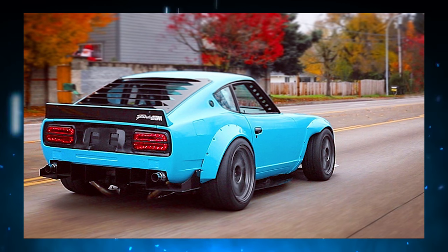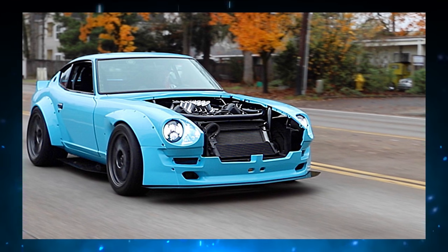I would love to see the interior more because it sounds pretty crazy. The fitment is spot on. This just looks like a blast to drive. It's on Koenigs too. It's not on any crazy three-piece wheels or anything like that. Just full form Koenigs. Full form wheels. And the Koenigs look good on it. They fit the car really well.